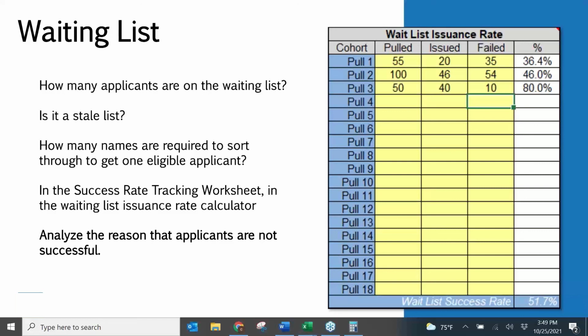So anyway, thinking about the waiting list some more, if you have a very low waiting list issuance rate, determine if it's a stale list. If your waiting list success rate is below 30%, how old is that list? How accurate is the information or the resident information on that list? How many names are required to sort through to get one eligible applicant? Those are all extremely important items that you need to find out about your waiting list.